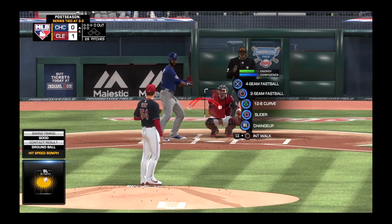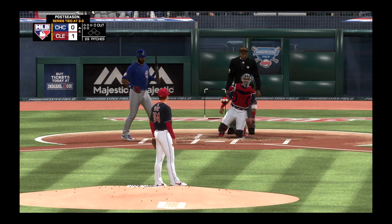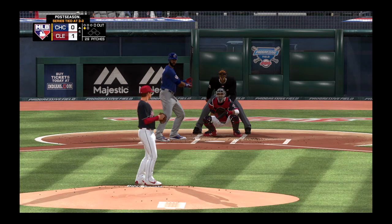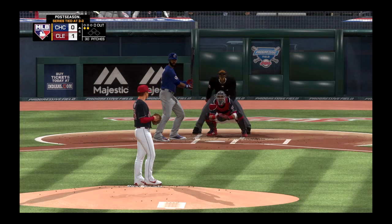Here's Jason Heyward now. He'll begin things here against Sonny Gray. Right fielder, Jason Heyward sends that one out of play for strike 1. Man, I tell you what, I love how he's pitching right now. He has continued to pound that first pitch for strikes. When you do that, you set yourself up for great success.